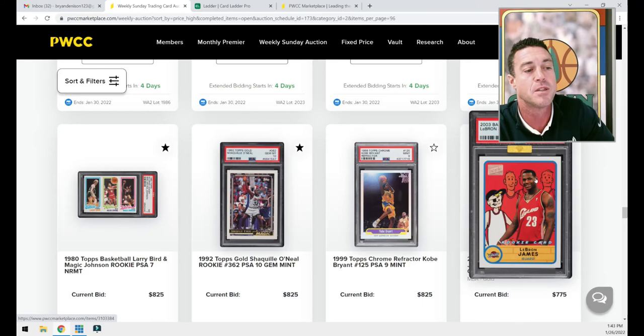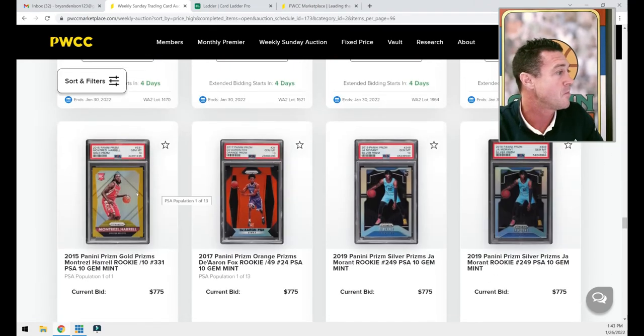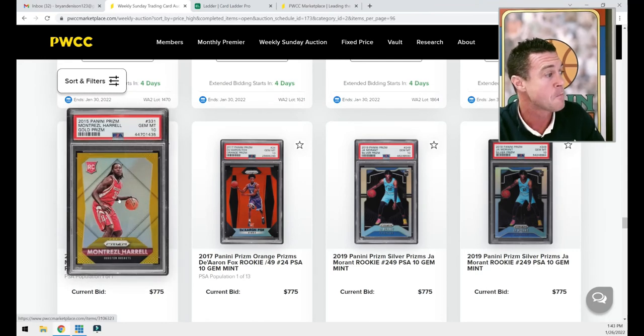Here's the LeBron Bazooka rookie. These cards got really hot during the hype and the peak. Obviously, this has come down like all the others. It's got an NBA gold sticker on it. Let's see what it does. Believe it or not, wow, the Montrezl Harrell Gold Prism PSA 10 has made the first page for the time being. Not surprisingly, it's a pop 1. Nasty role player for the Wizards, in a lot of trade talks right now.